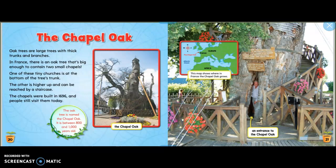The oak tree is named the chapel oak. It is between 800 and 1,000 years old. This map shows where in France the chapel oak grows. And here on the right, we see an entrance to the chapel oak.